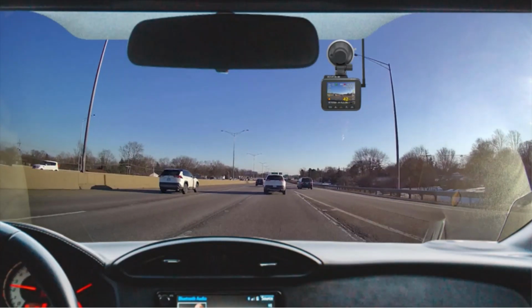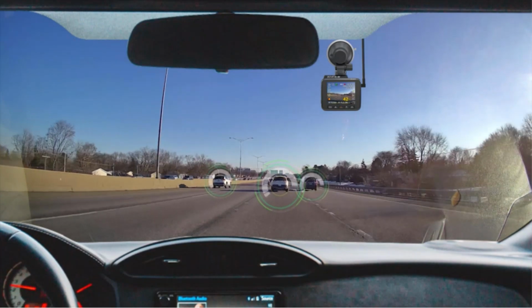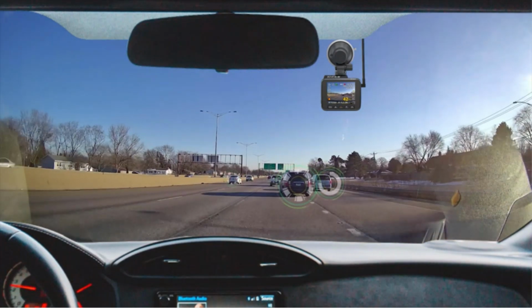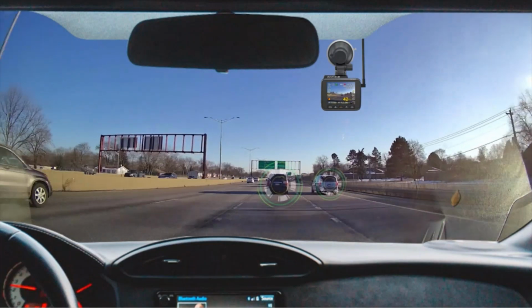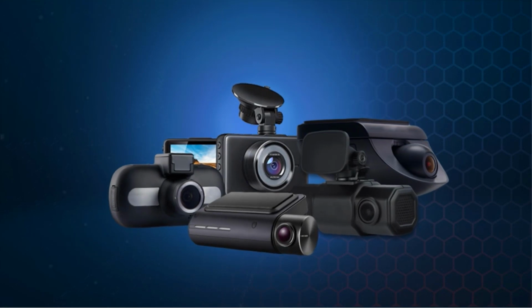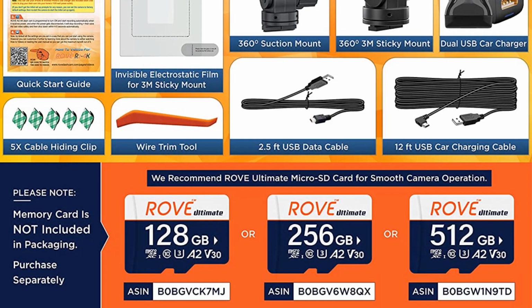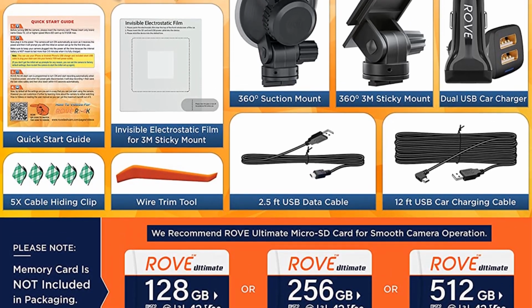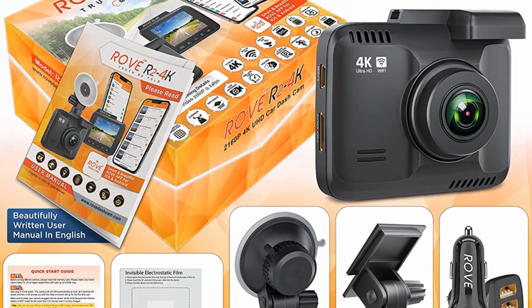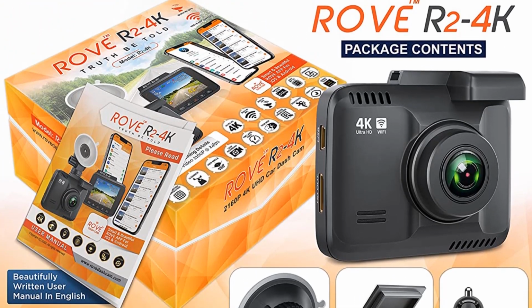The dashcam is also equipped with a motion detection sensor, which will turn the dashcam on if someone approaches your vehicle when it's off. If someone bumps into your car when you're away, the R2-4K will record 1 minute of video, which will be enough time to get a good view of the other driver, or their license plate if they drive away. Rove says the camera will lock footage recorded after an accident, so it won't get written over if your memory card is full.